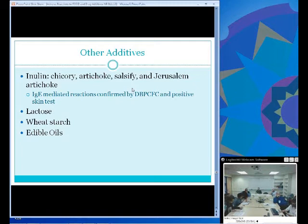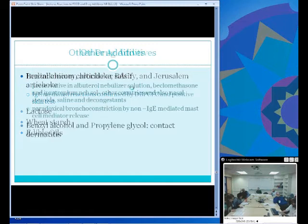And then there's lactose, wheat starch, edible oils. Most of the reactions that were confirmed were because these foods were sent for analysis, and they had the source food that the patient was allergic to.